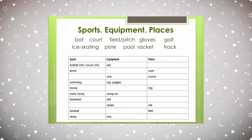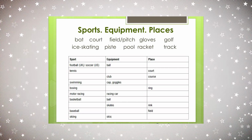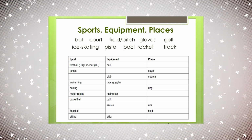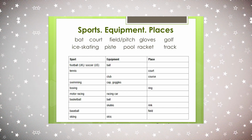Then, gloves. What are gloves? Gloves are the protective things you use in different other sports. Then, golf. That's a type of sport. Ice skating. I like ice skating in winter. Then, piste. There are so many good pistes around the world. But of course, the best one is the Bukovel. Then, a pool. The pool is a place where we swim. And a racket, you use it to play some other ball kinds of sports. And track. Are you a fan of speed? Then the motor track is something you really need.